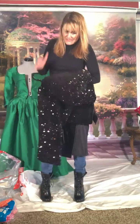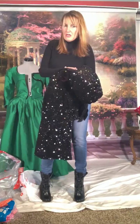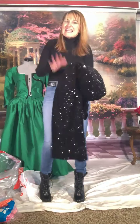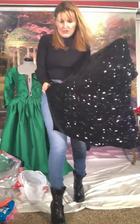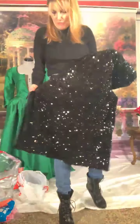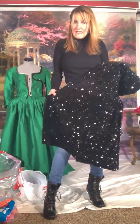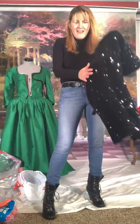So I found this. Originally this fabric was either $20 or $25 a yard. It was 80% off today. So I'll show you up closer. It's sequins on velvet. I really love this. Even though I don't normally wear black, I just might have to make this for myself because I really love this.